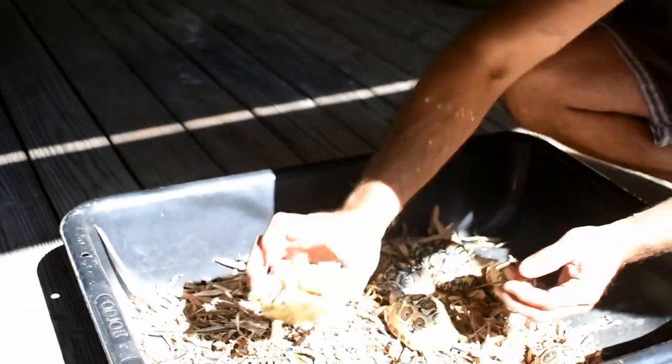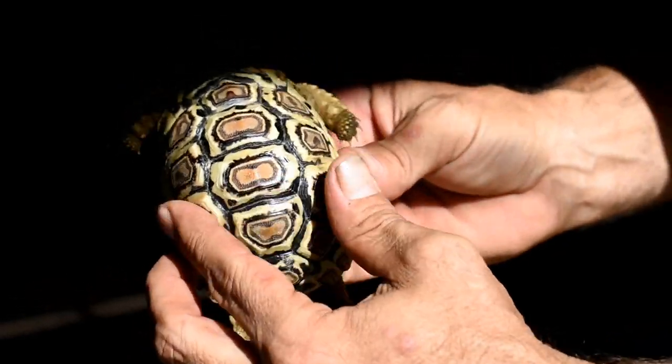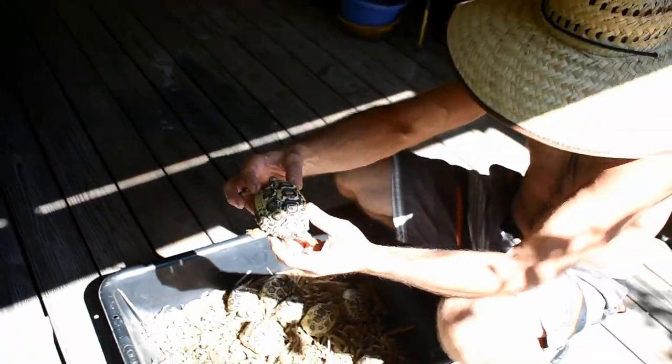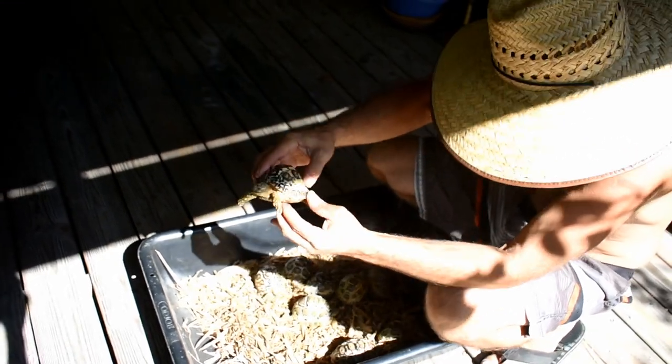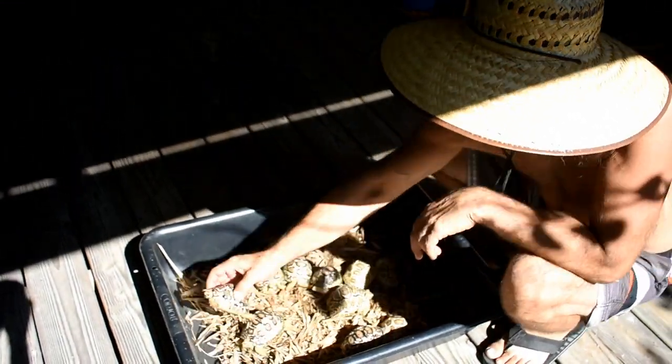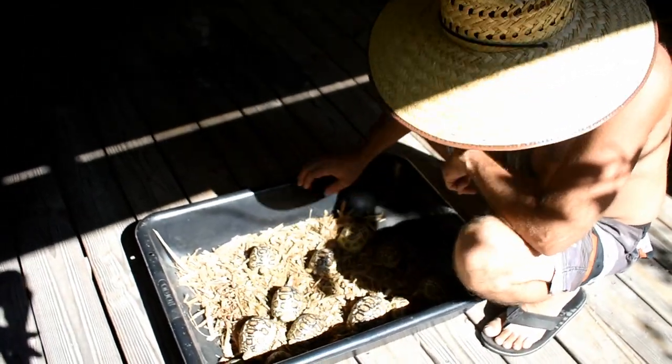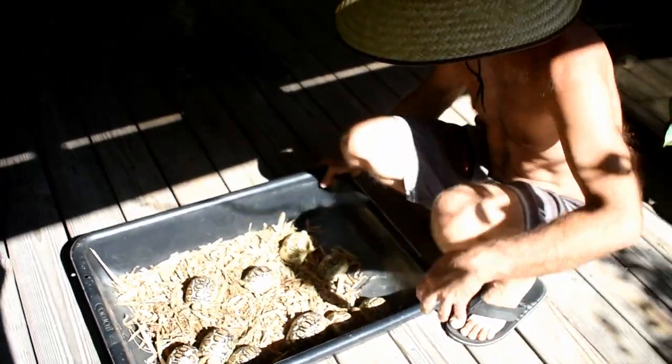Oh my god. That is the most beautiful tortoises. That is insane. This one. Oh my gosh. And this one. They all got their own special stuff. Look at that. These were born in Florida? Oh yeah, right here in Houston, Florida.